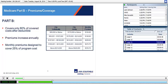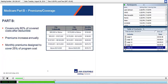Now, the second part of traditional Medicare is what is called Part B, and Part B is really synonymous with coverage for going to see a doctor. Part B is different than Part A in that Part B generally only covers about 80% of the covered costs after the deductible. You'll notice here there's a chart that shows what your monthly premiums are going to be. And one of the big factors that a lot of retirees are facing that they didn't realize is that starting back in 2010, the premiums are going to be driven by your income, meaning that for higher income individuals in retirement, their premiums could escalate.